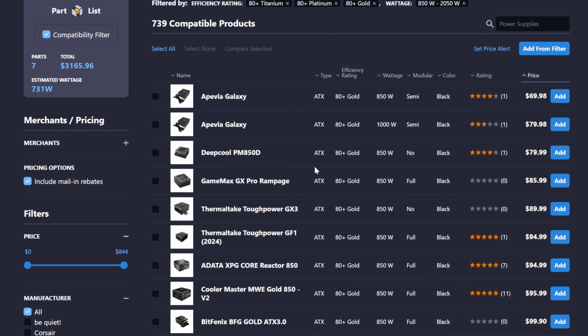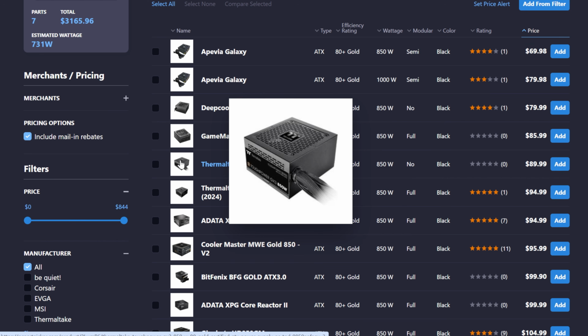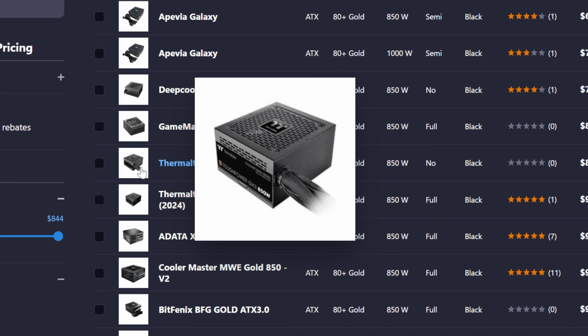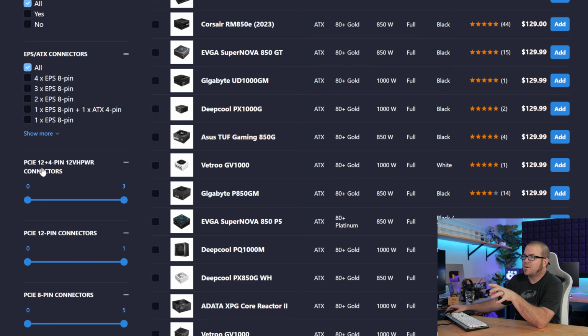So here, once again, we have some cheaper options, but like I always say, never skimp on the power supply. The Thermaltake Tough Power GX3 would be a nice sort of budget-ish option here. It is not modular and it's not the fanciest unit. There's a 2024 model of the Tough Power GF1, but actually, since we're working with an NVIDIA RTX 40 series graphics card, what I would want is a native connector from the power supply for that GPU.